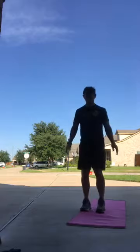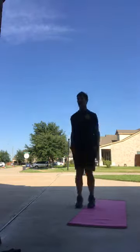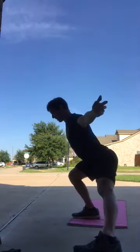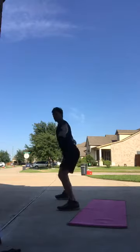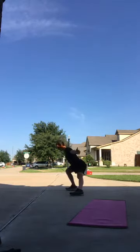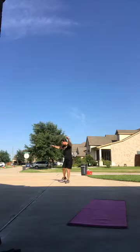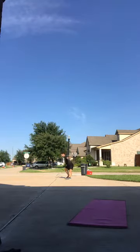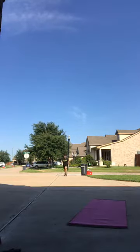So let's do some jumping jacks. Ready? Go. 1, 2, 3, 4, 5, 6, 7, 8, 9, 10. All right, let's do our side step lunge. Pull the hands back. 1, 2, 3. Big arm circles. Remember, one leg straight, one leg bent. Good. Here we go. 1, 2, 3. Jog it back.